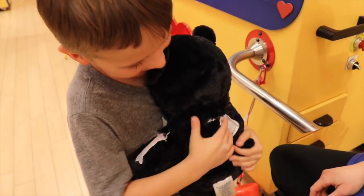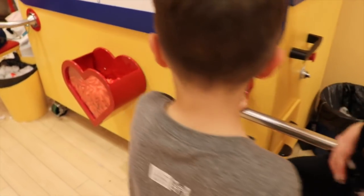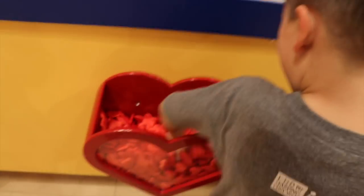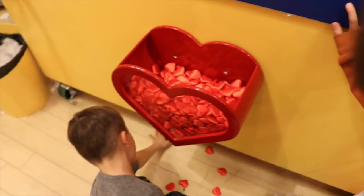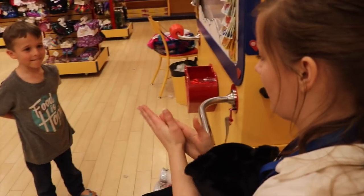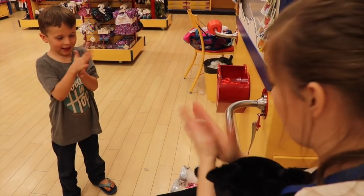Is he perfect? Yeah. Okay, do you want me to hold him while you pick out a heart? Can you pick out a heart? Now you get to pick out a heart. That's one. Can you take it in your hands and rub, rub, rub? Take that heart. Where's the heart? Oh, there it is. Okay, rub, rub, rub, rub.